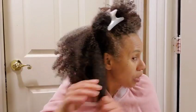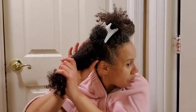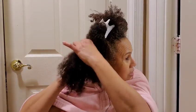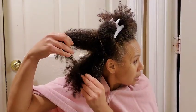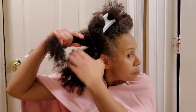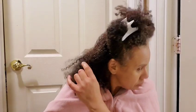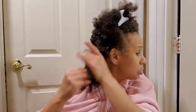So just pulling it apart gently. I'm gonna start off with a smaller piece first, and it's very tangly. Get it on my shirt. All right, let's start off with this piece.